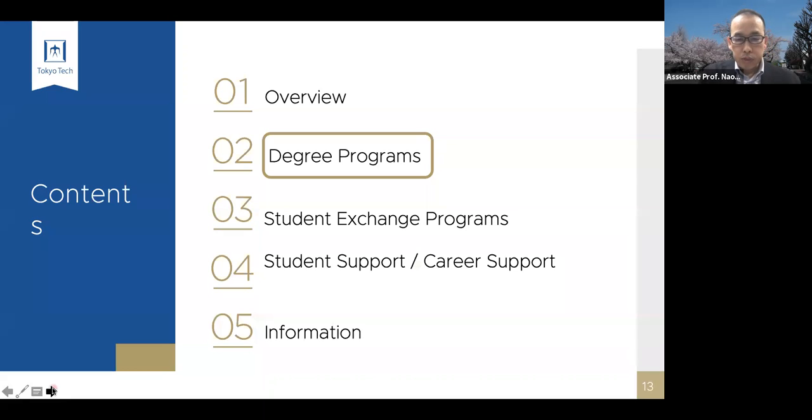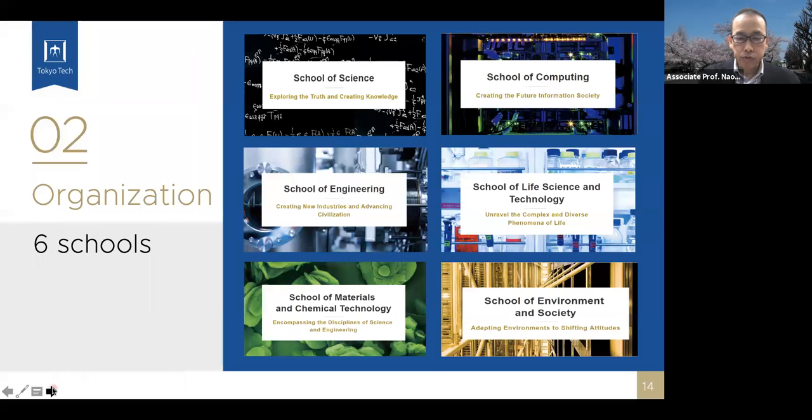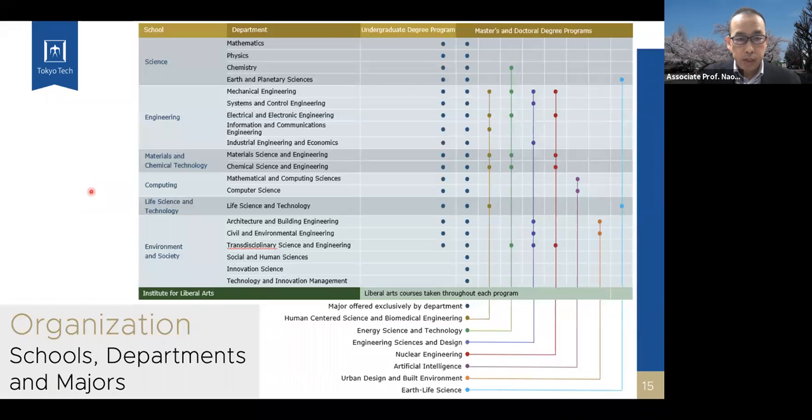From now on, I move on to the explanations of the degree programs. As I show you, we have 6 schools. Sorry, this slide may be a little bit small, but we have basically 19 departments. Each department offers the undergraduate major and the graduate major. But some graduate majors are offered by various departments as well, jointly taught by professors who come from different departments. So they are called interdisciplinary graduate majors.